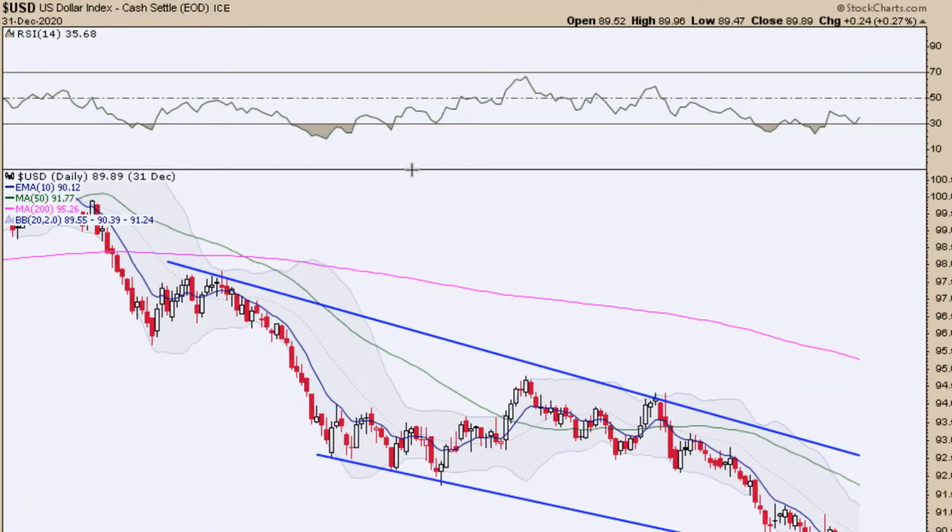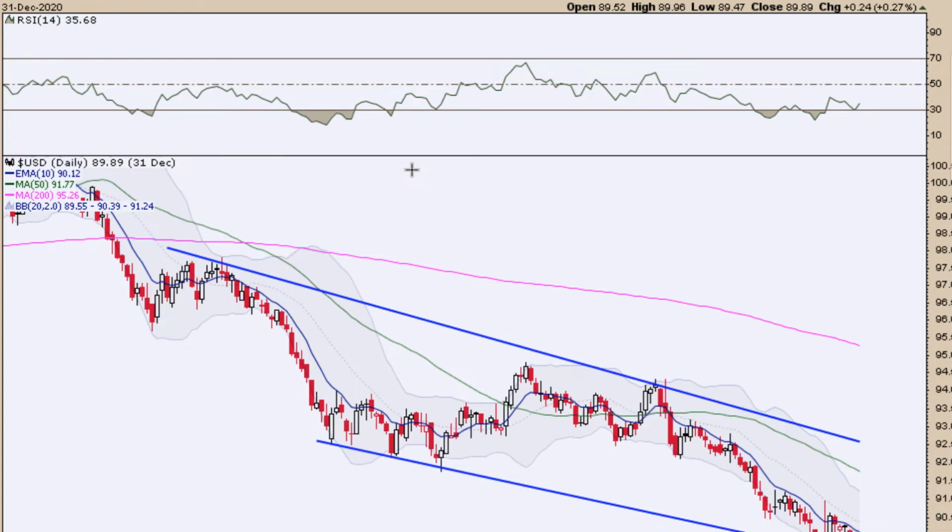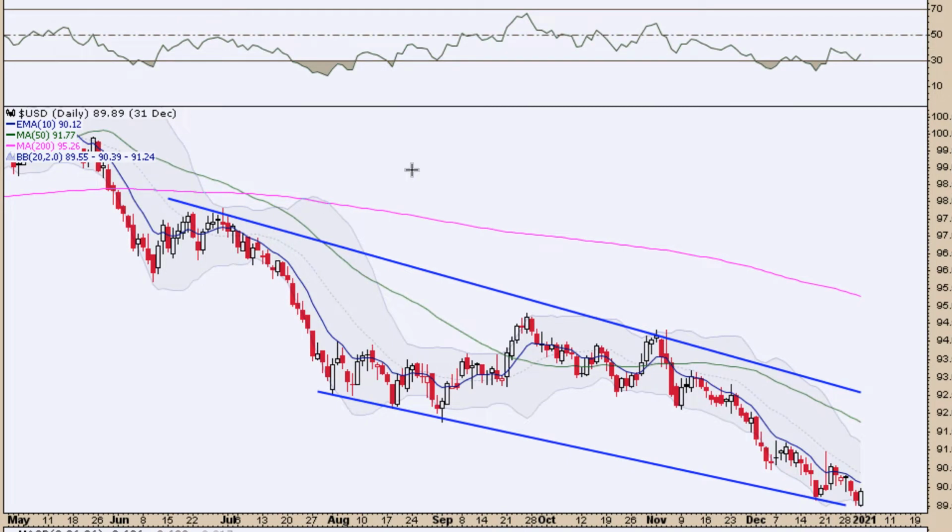While bonds show some signs of potential hedging over the next few weeks, we're also seeing the US dollar near its 2-year lows, below the 90 level, trading at 89.89 to close the week. We're looking for a bounce back up into this pattern, which would put more pressure on international indices as well as the emerging markets. We see RSI starting to move higher.